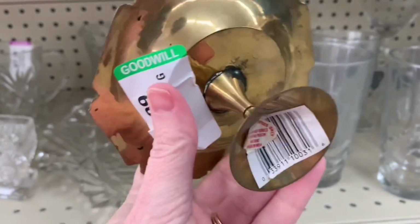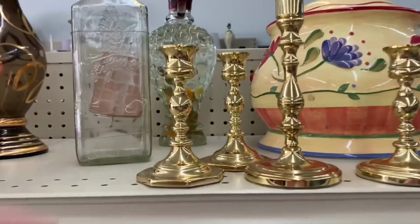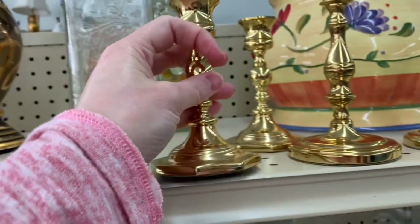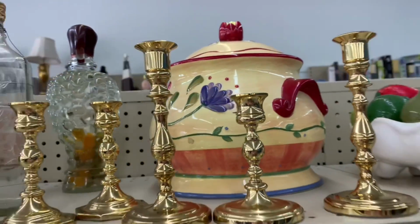And y'all, I'm also trying to include some brass pieces in my home decor. If you saw my Salvation Army haul not too long ago, I got a lot of brass candlesticks similar to this, except they had a lot more age to them, and I absolutely love them. They are currently styled on my fireplace mantle and I'm absolutely loving it right now.